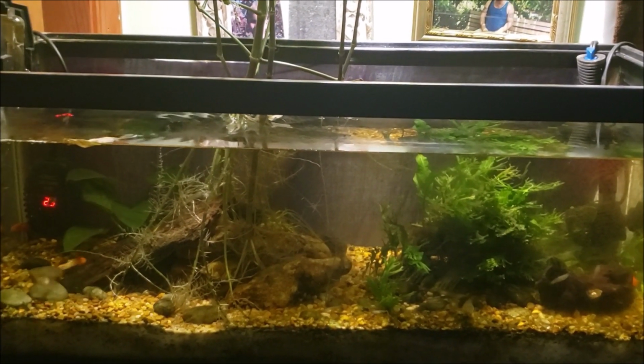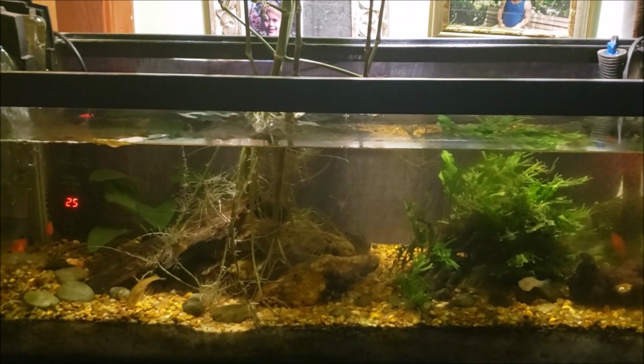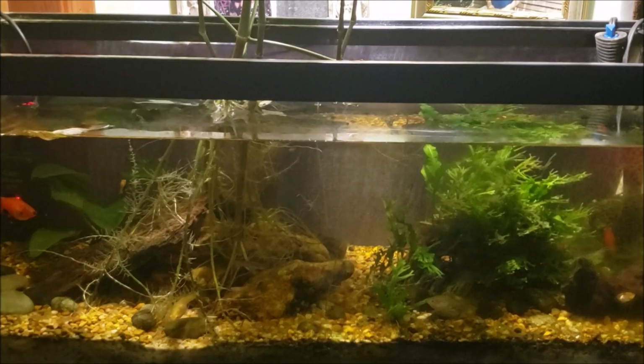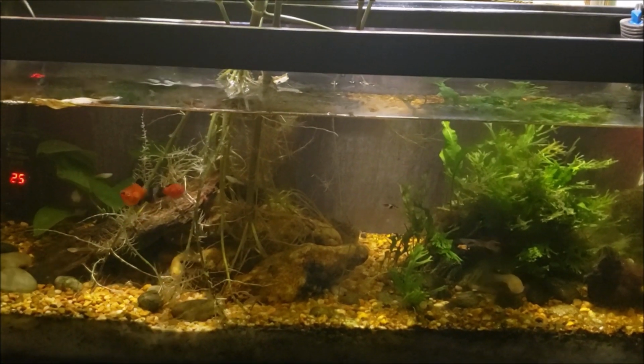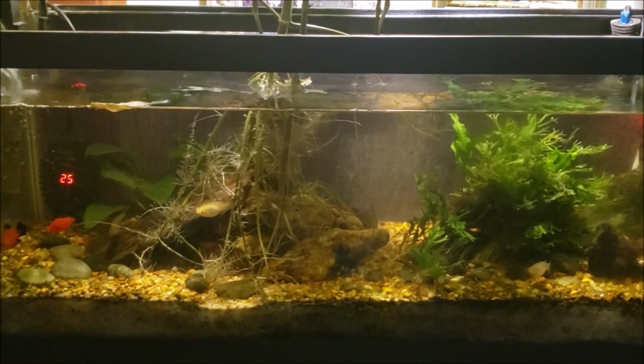I have had the windows open in the office all day. It's been a nice day out and the fan's been on, so I could be getting some outside smells. It just seems odd that this would be the only room where I'm smelling that. And the tank does smell a little odd, and I'm not really sure what's going on with that.